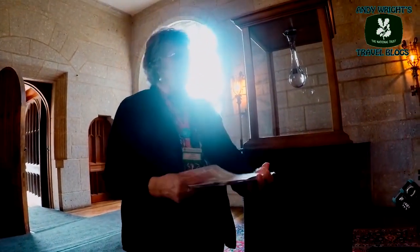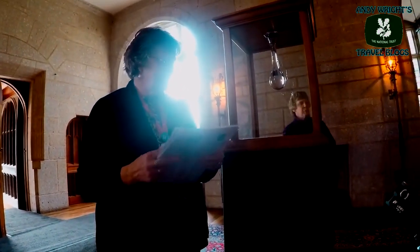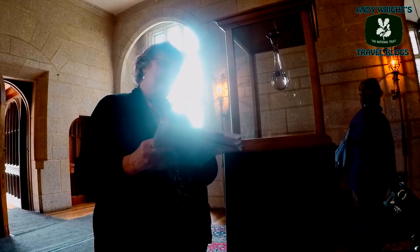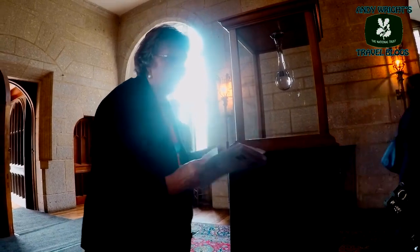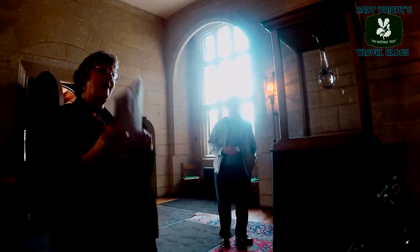But because it was always the same family in here, it was the last castle built, and hadn't been built since. It's the youngest castle, and it's the last big house. Yes. So that way, they took it on, and here we are today. Luckily.